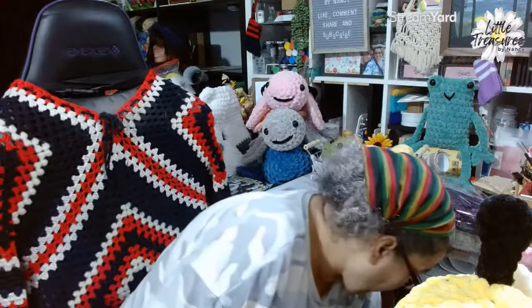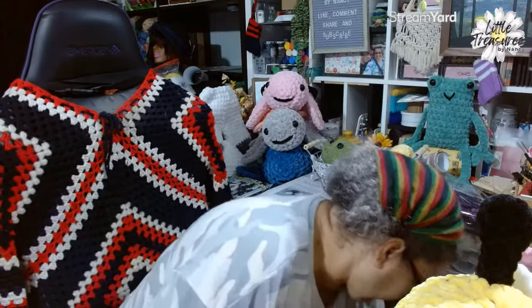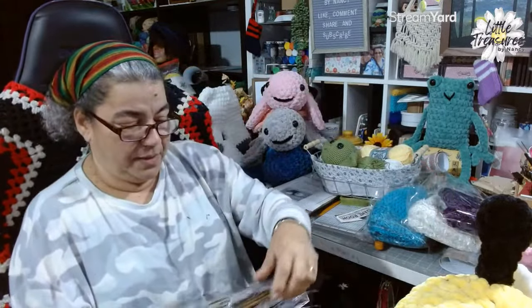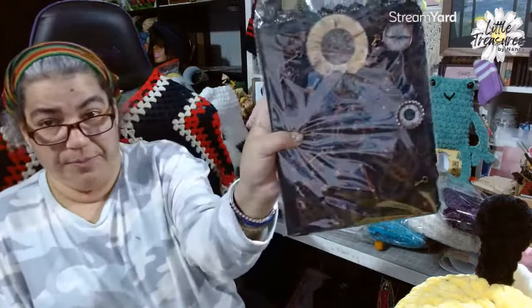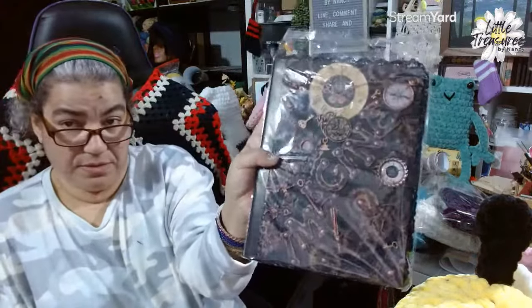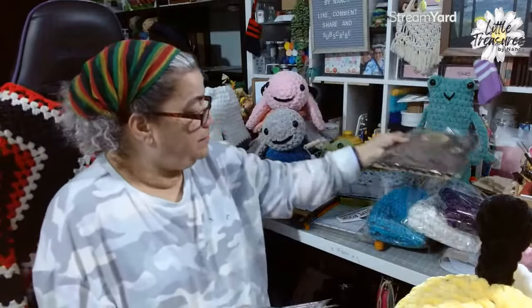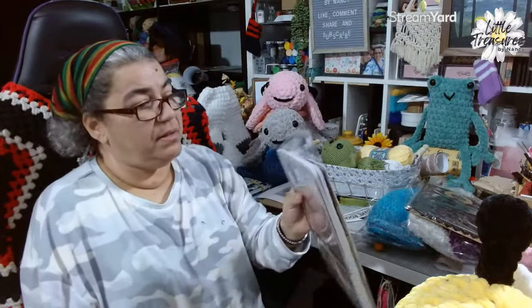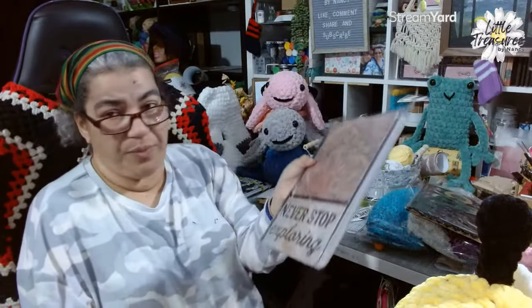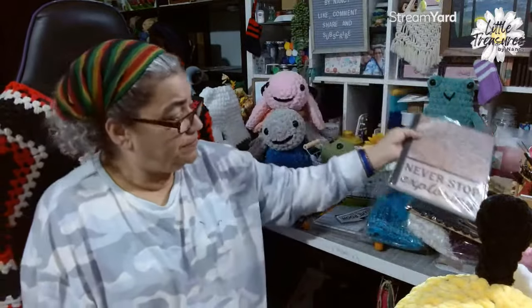And then notebook wise, I have the steampunk notebook. It's got some little knickknacks inside. This is a simple one. I think it has two pockets, no dividers. It's like a travel notebook sort of thing.